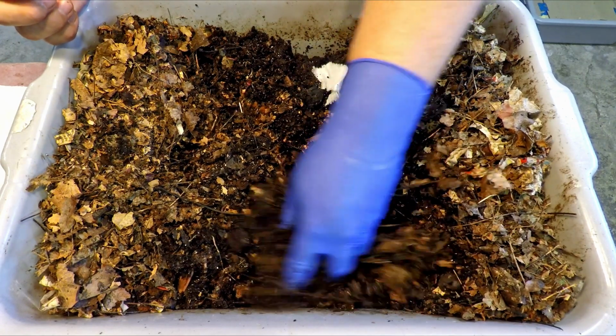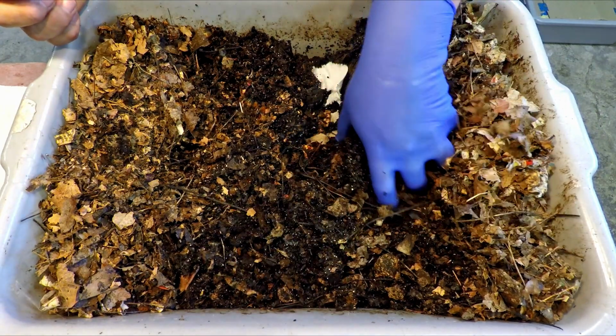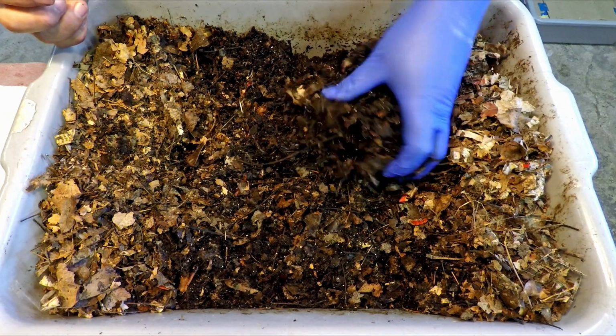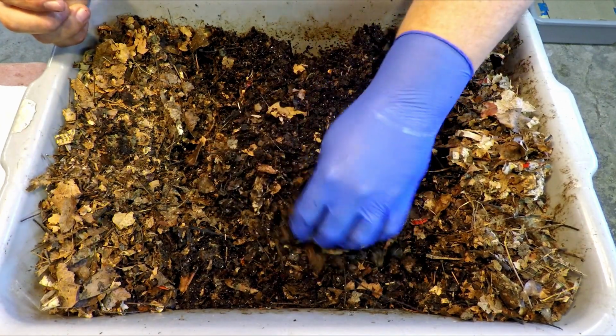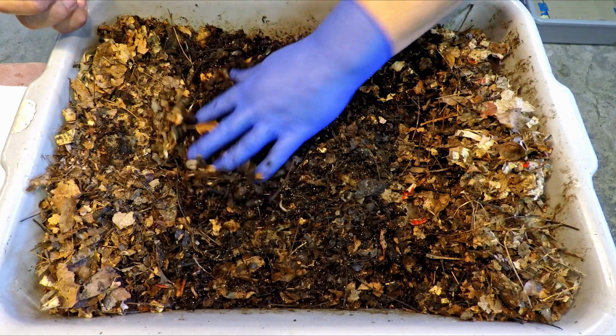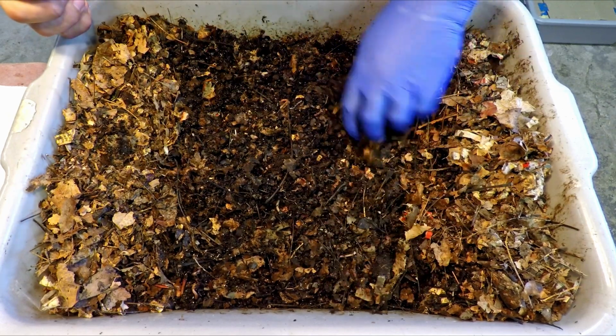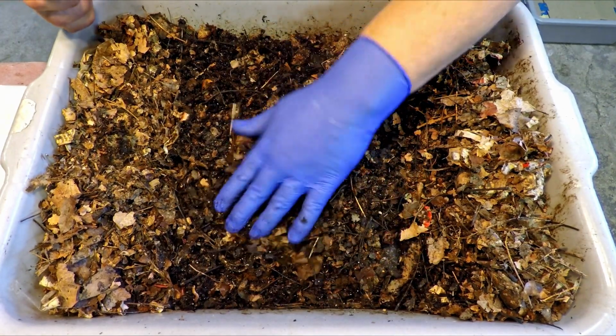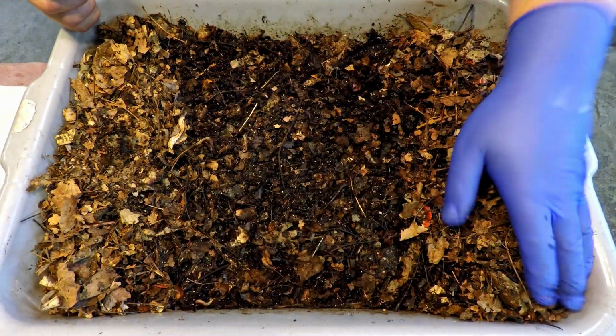Maybe it won't turn up, and that's fine. That is the whole object of the game here, right? That they break everything down that they're given. But sometimes I'm just curious to see how certain larger sized objects are going to progress within the bin. That was just one of the things I was curious to see, how it progresses between now and the last time we were in here.